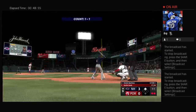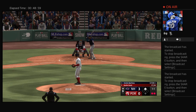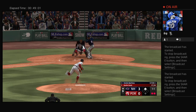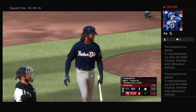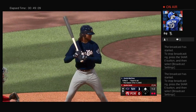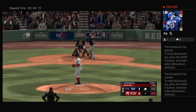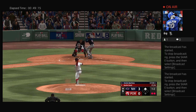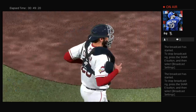So 2 down. Here's the shortstop at the plate, Orelvis Martinez. Next offering is in for a strike. 1 ball, 2 strikes. Number 4 at second with 2 down. Got him swinging. He chased the changeup, and that'll do it.